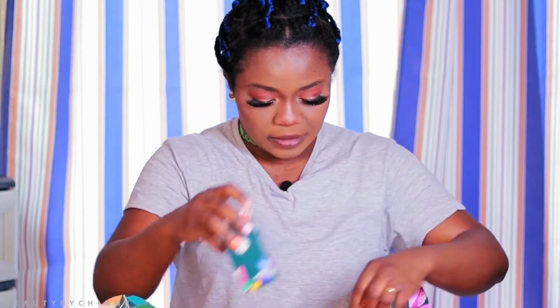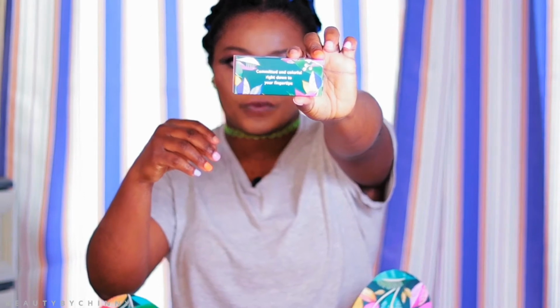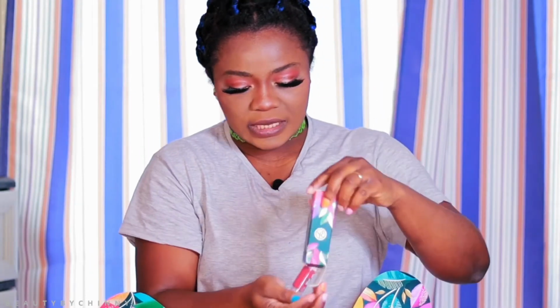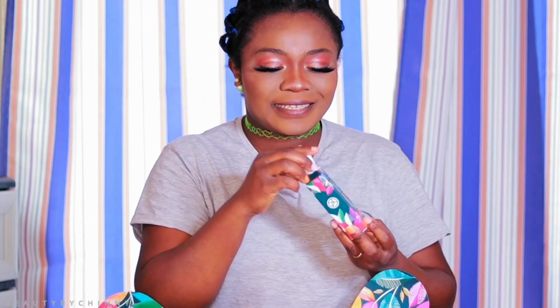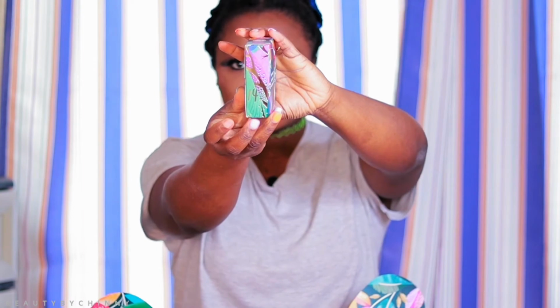So 13, product 13 is here. This is committed and colorful, guys. This is product 13, committed and colorful. This is a nail gel. Oh my god. Okay, this is product 14, and yeah, it's written 14.